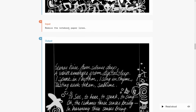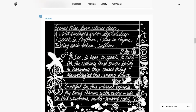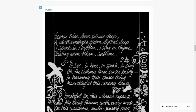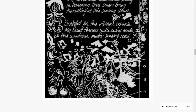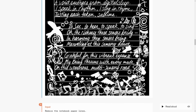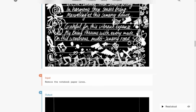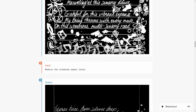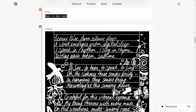And here you can see, remove the notebook paper lines. It's able to immediately remove those lines. So it's clear that the kind of editing that we have here is so rich, so fine, so accurate that it is truly incredible. If you were to try and remove those lines in Photoshop, it wouldn't be easy because there's no color. It definitely wouldn't be easy. Trust me, I use Photoshop quite a lot. But you're able to ask an AI system, remove the lines. Boom, it's able to do that, able to analyze all the lines. And this was definitely an impressive feat.